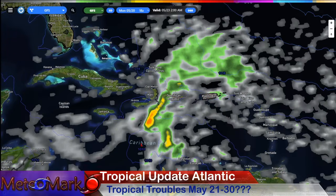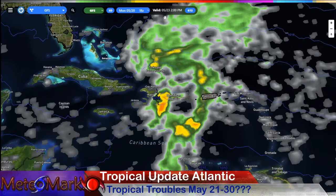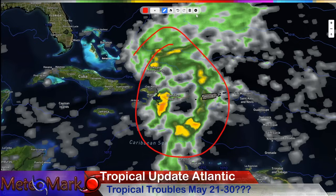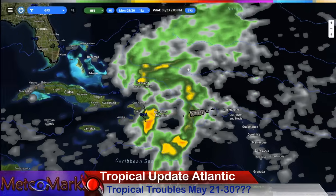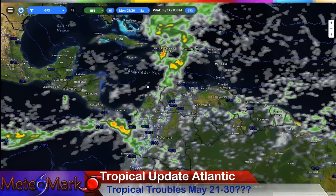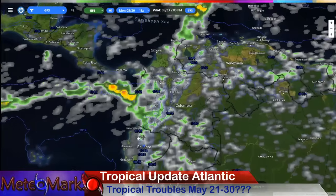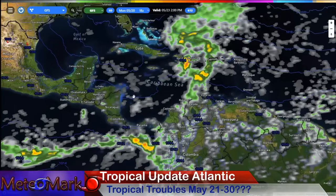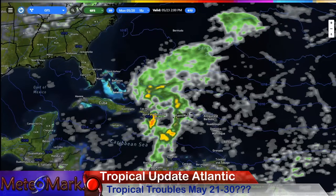Look what starts to happen, though. It starts to train over the same areas as we get into Thursday as well. You can see lots of heavy rain and tropical moisture continuing, with that moisture pummeling all the way down from South America, Colombia and Ecuador, Panama, these areas. In the Eastern Pacific, we're tapping into some of that tropical moisture.